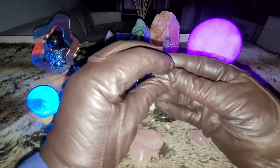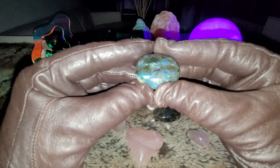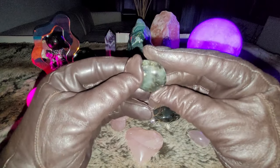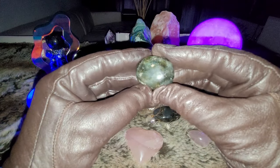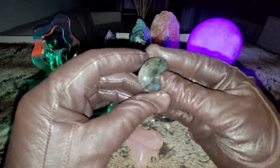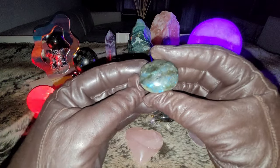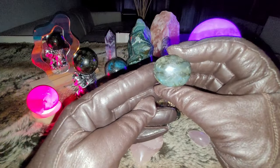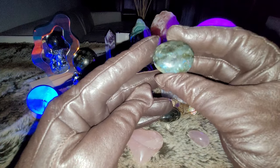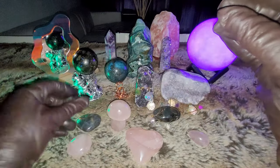And here is another labradorite. So you can see the blue flashes here. The blue flashes, and that is what it's known for. That is more common than the orange flashes. The crystal links to Inuit fables and shamanic practice. And the crystal can be found in Canada, Finland, and Russia. It's so beautiful.